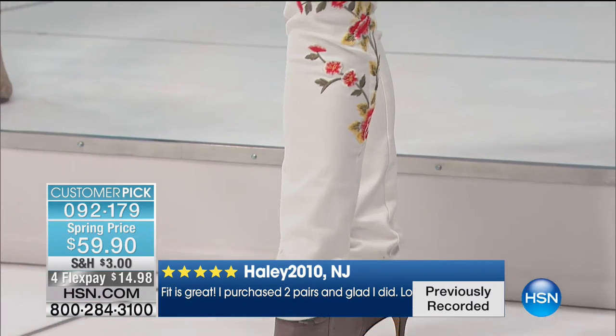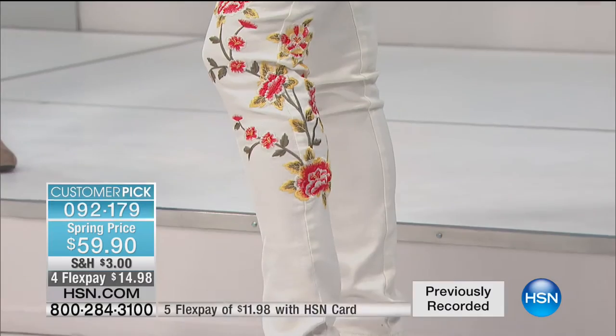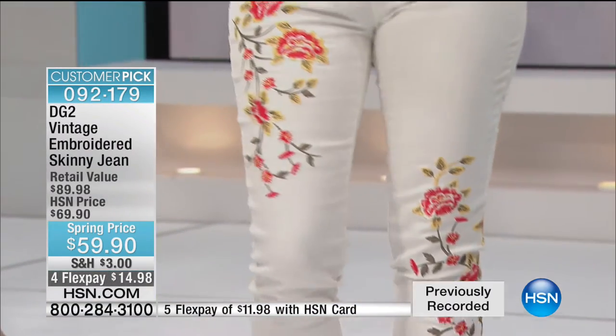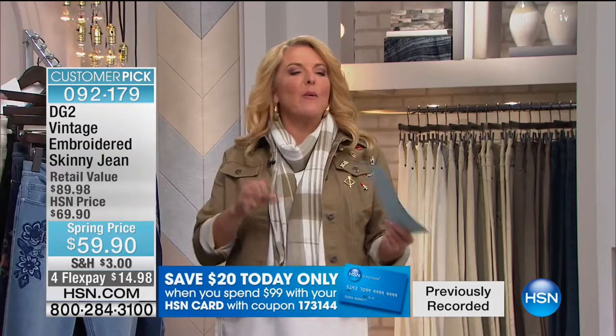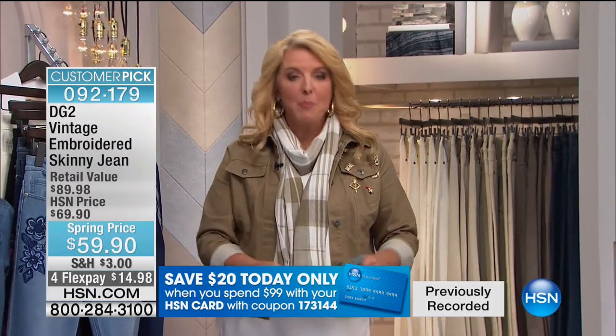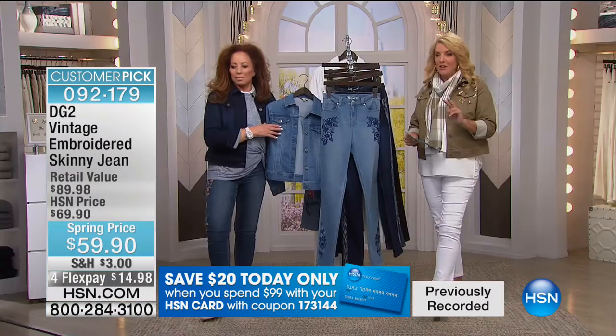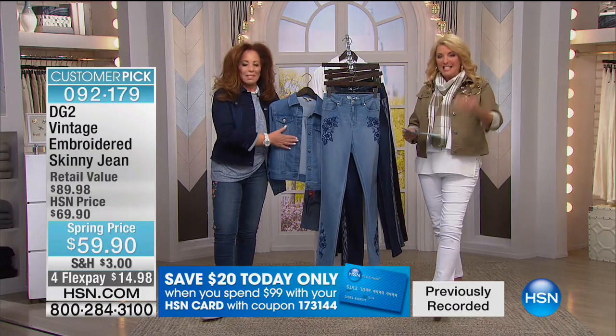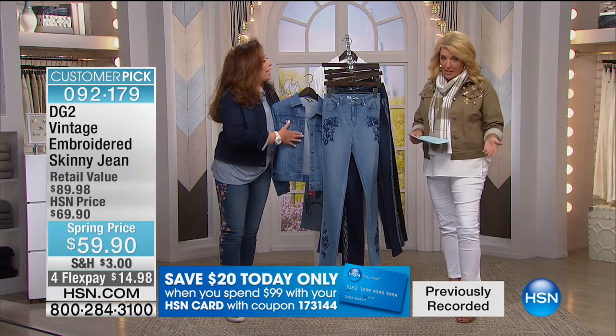And here's something else. When we launched these, we didn't have this $99 order and save $20. We did not have that deal. Oh, that's right. I didn't think about that. Sizes 2 through 24, we have petite, average, tall length. So if you're new, there you go. But here's the thing. If you buy two pairs, you're already saving not only $10 today, but an additional $20 on top of that when you use your HSN card on these.